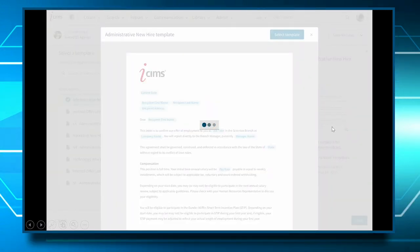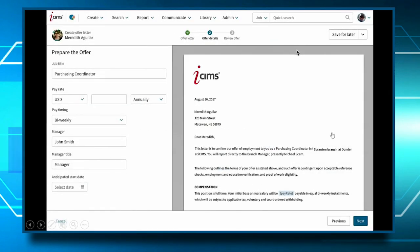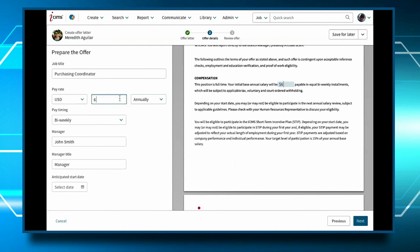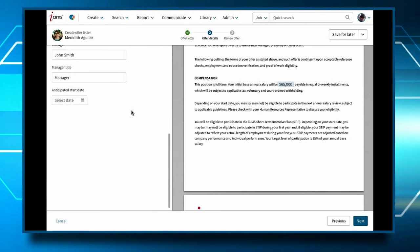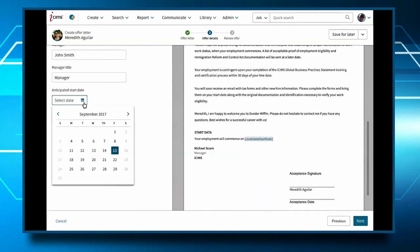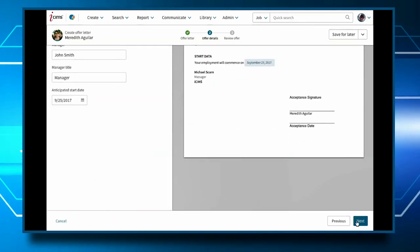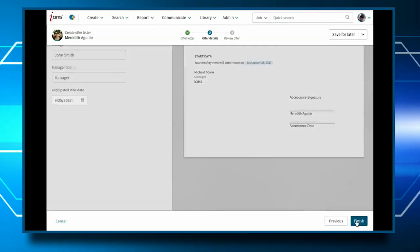This is now the system loading all of her data right into that template for me. So now Danielle can go in and just override the parts that are important, whether that's putting in the salary or the start date. It's quick, it's easy, it's accurate. This is a really important part of the process of making sure you're repeatable and you get the outcome you expect. Okay, let's move on.